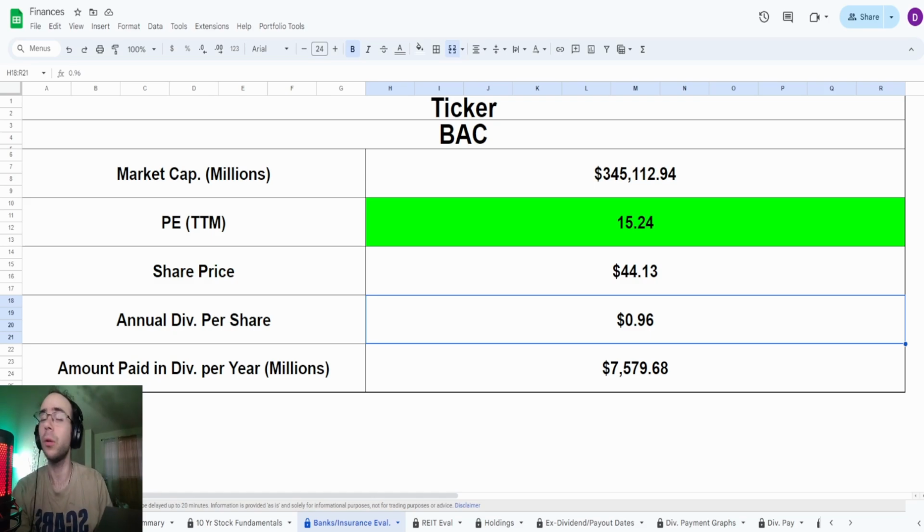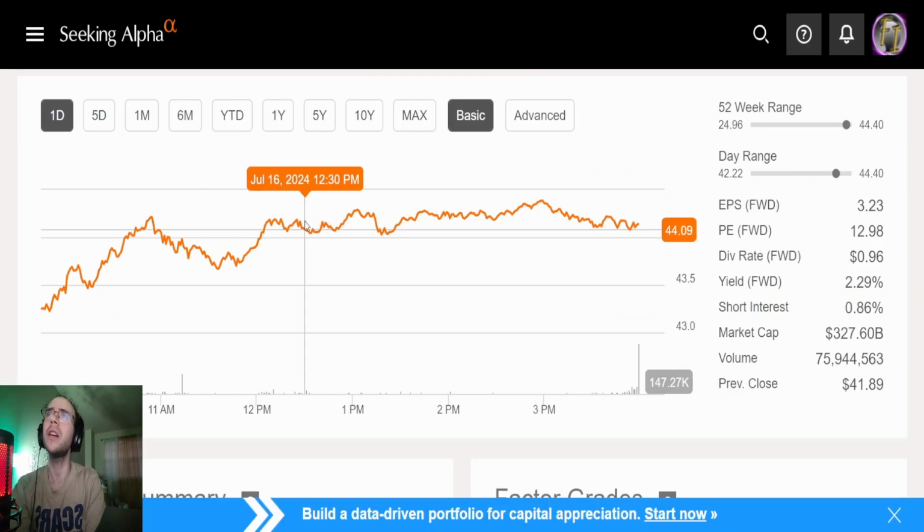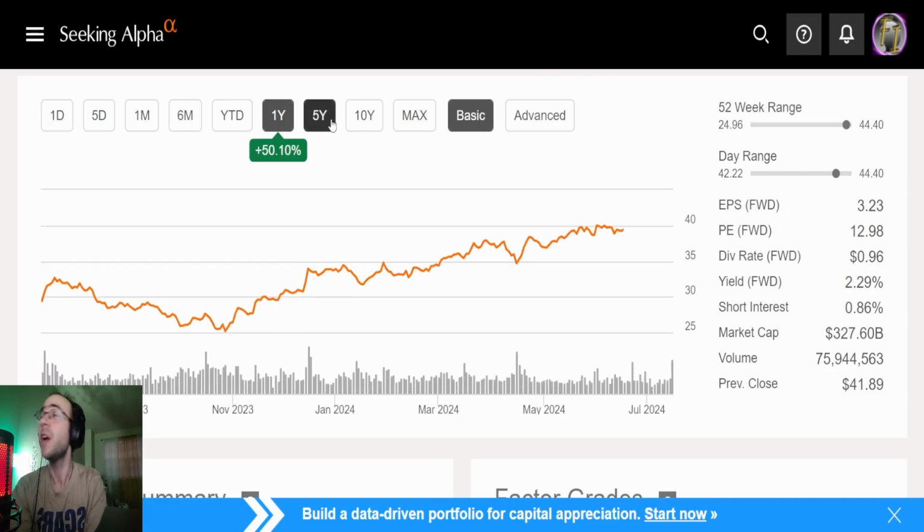All right, everybody. So let's just jump into the calculator. We got the ticker for BAC, market cap of $345 billion with a current PE of 15.24. Now, this is after the massive rise today with the current share price of $44.13. Now, I know we took a look at the graph. However, let's take a look at this one more time because in the 1 year, this is up 50%. If you bought this thing at around last year, July 15th, July 16th, you are up a whopping 15%.